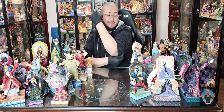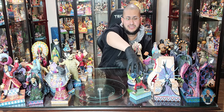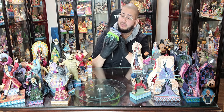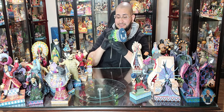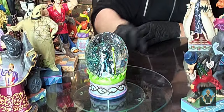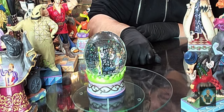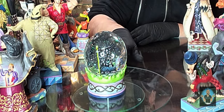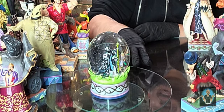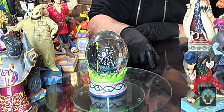We also have, this also came out in 2019. This came out in the summer of 2019. And this is a snow globe piece called Evil Enchantment. And it is Maleficent. It does not light up. It does not sing. Its retail value is, I believe, $80. It is very heavy. It's a bigger snow globe. Not a popular piece, but I definitely think this is going to be a piece that you're going to want to get your hands on, for sure.